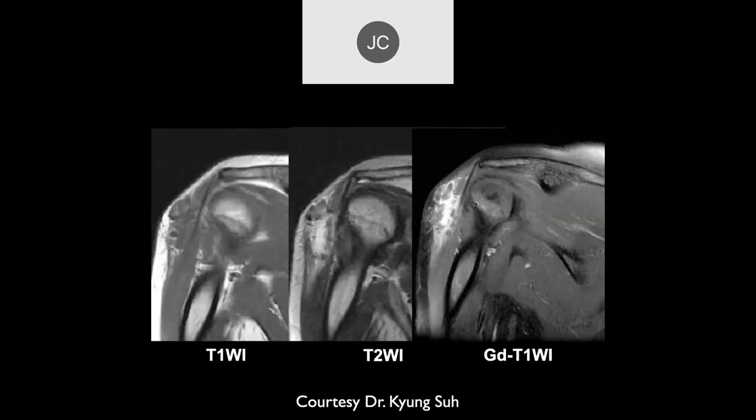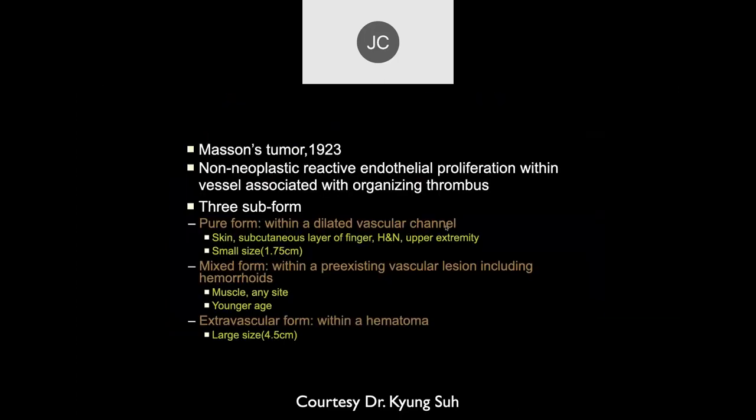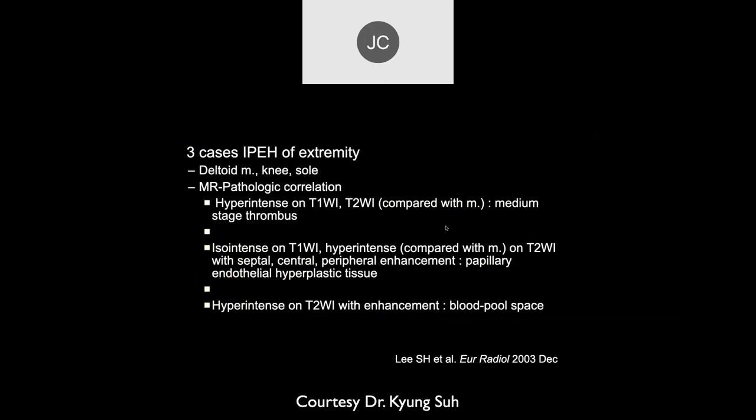It's very inhomogeneous enhancement, obviously not straight benign. Something that would have to be further evaluated. The margins are not all completely distinct. It may be going through soft tissue planes. So this was biopsied, and it was intravascular papillary endothelial hyperplasia. This was another vascular lesion, also called Masson's tumor, but a very vascular lesion. Not very common.